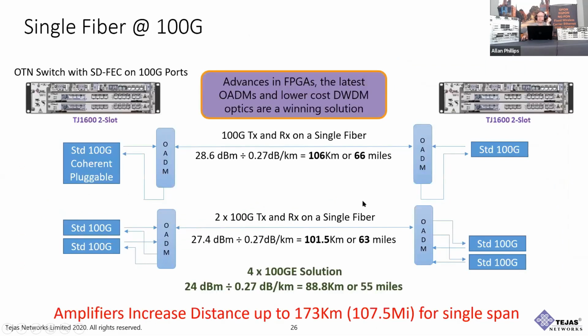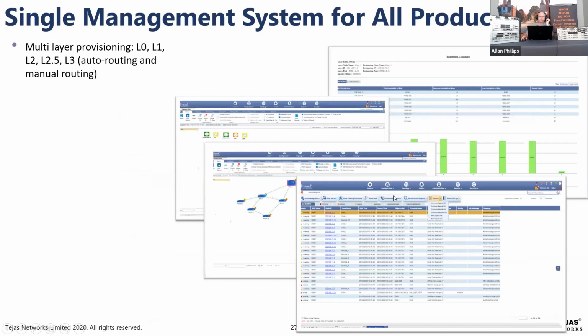Our single fiber capability can give you the ability to optimize your fiber, right? So you have 100 gig on one fiber in both directions, up to 106 kilometers. Or if using 2 fibers or 2 wavelengths to get 200 gig, up to 101 kilometers. So one fiber at 200 gig total bandwidth is capable on a single fiber. Now this has been done with 10 gig before, but it's not been done with 100 gig. So we can bring that technology to you for your wholesale environments or for your core infrastructure.